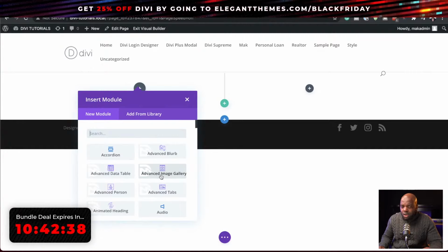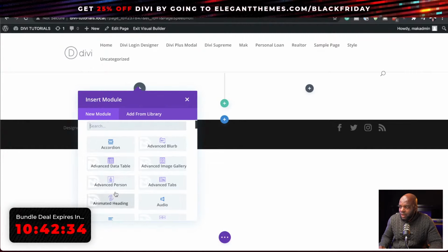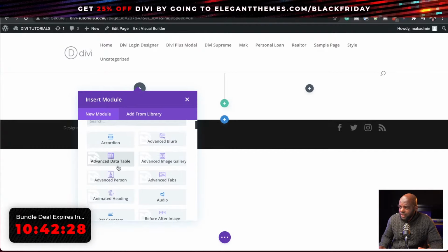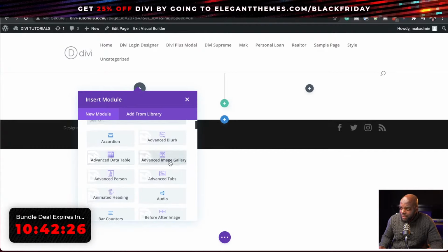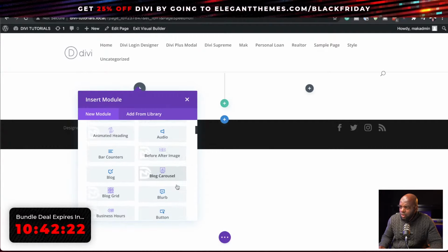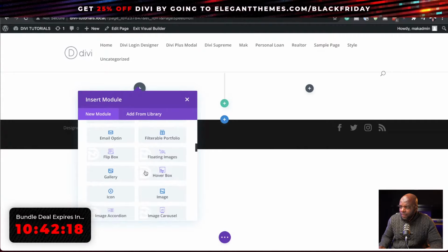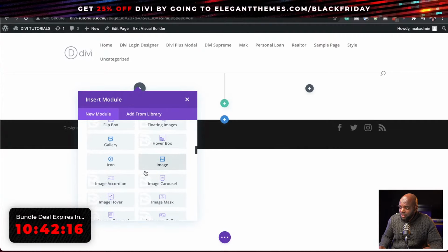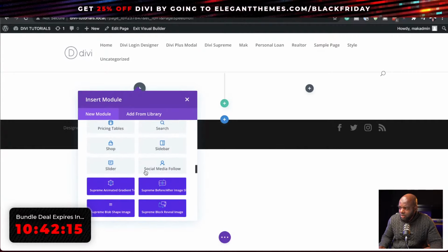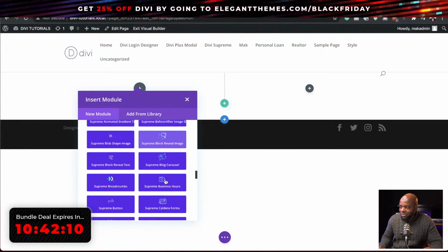Now if you look closer here, you'll notice that we start to see all our extra modules. If you're a Divi user, or if you used Divi before, you can see there's an extension here. We have an advanced image gallery here. If I go in, there's also before and after. You can see here that there's a lot of added on extensions, modules, which is really cool. I'm going to continue going down, and these are the Supremes. You can see this is also really, really cool.